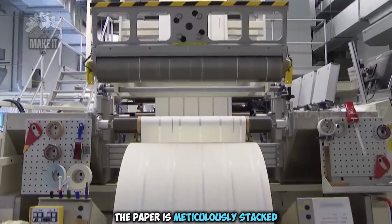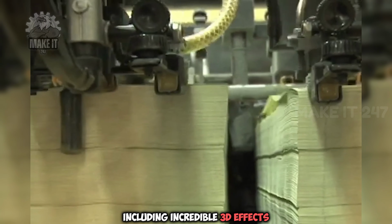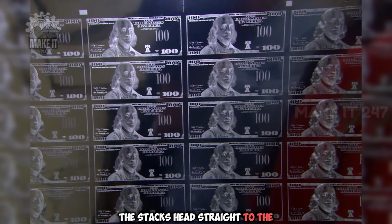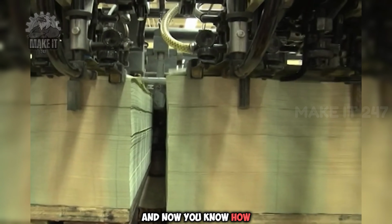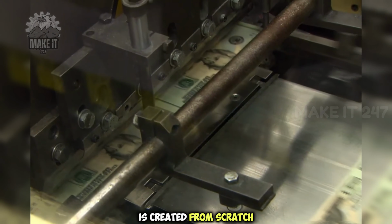The paper is meticulously stacked and scanned for every detail, including incredible 3D effects that change when you tilt the note. Once it gets the green light, the stacks head straight to the printing presses for the grand finale. It's a mind-blowing process, and now you know how one of the most iconic symbols of American life is created from scratch.